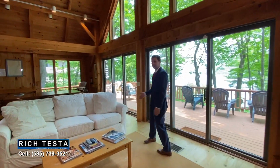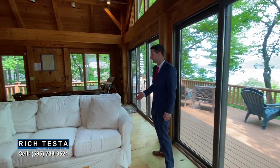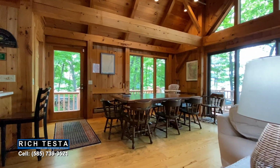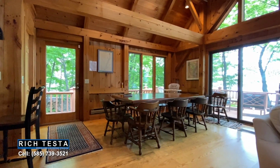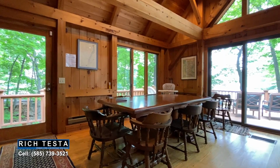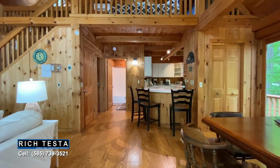And you'll notice throughout you have the lovely traditional hardwood floors, leading to a huge dining area that can seat up to 8 to 10 people extremely comfortably. And we have stuff for younger kids as well, regarding high chairs and even play yards. So this place is fully complimentary for any friends or family.